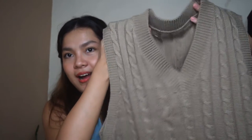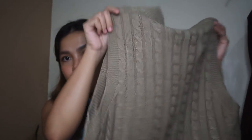So, ayan siya. Wala akong masabi sa quality niya because it's really good. Okay, hindi siya yung sobrang nipis, hindi siya yung sobrang kapal. You could layer it or wear it as it is. So, sobrang ganda niya lang. And wala akong ibang masabi. This is what it looks like at the back. Very simple lang. Yung mga nakikita din natin sa Pinterest.